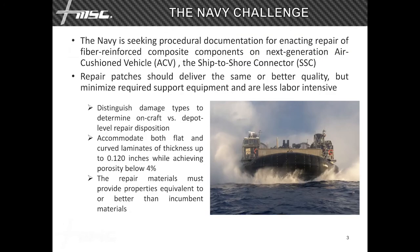The Navy Challenge. The Navy is increasingly adopting composite materials in order to reduce overall craft weight and design more efficient components. Depending on their disposition and constituent materials, these newly designed parts may be expensive or time-consuming to replace in the case of in-service damage. Thus, there is a need for procedural instructions documenting repairs of fiber-reinforced composite components on the next-generation air cushion vehicle, the Ship-to-Shore Connector, or SSC.